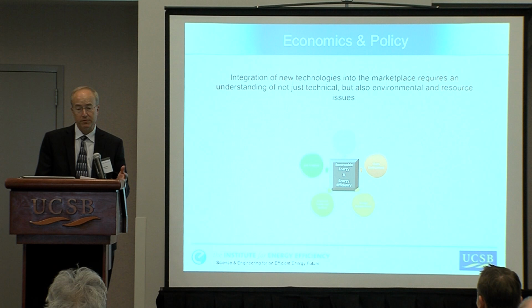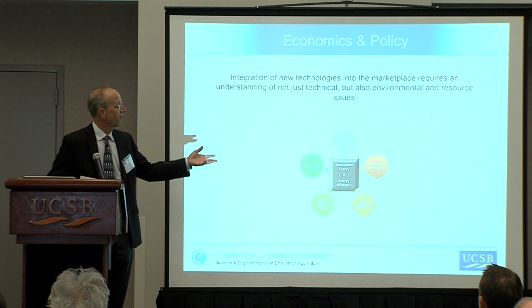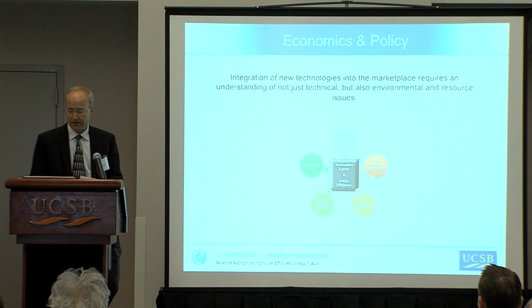Then the last group is the Economics and Policy Group, and this is primarily the Bren School and the Economics Department. And as you can see, it may be a little hard to see, but in the center is renewable energy and energy efficiency, and the impact it is having in other areas. And obviously, a clean environment is a goal. Lower cost, less energy imports, less spending of cash going overseas, job creation, and so forth is the center of it all. So it's all, how do you change behavior? How do you get these new policies to happen?